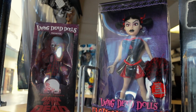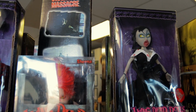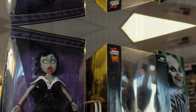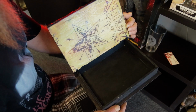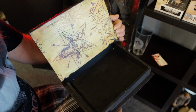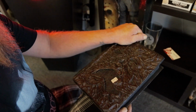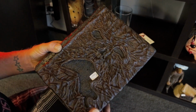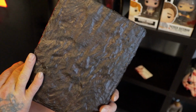Okay, so they have the Living Dead dolls and just about every freaky, scary Halloween doll you could possibly want, including one of my favorites, Beetlejuice. Okay, so this is a one-of-a-kind creation by Living Dead Las Vegas, and it's the Necronomicon, but it's a stash box, and check that out. Handmade, so it's one of a kind. What's that going for? $100. $100. That is dope. Wow.